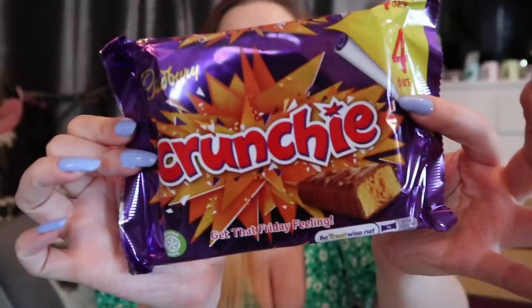So, I got these with the intentions for Mum, but I think I'm going to keep a couple for myself, all right? I miss chocolate so much. And all I sometimes want is a little chocolate bar. But I don't. I stop myself. However, I'm going to have a couple of these, I think. How many do we get in here? 4 bars. So Mum can have 2 and I'll have 2. They're not too bad on the old calorie front, but crunches. £1 for 4. So 25p a bar.